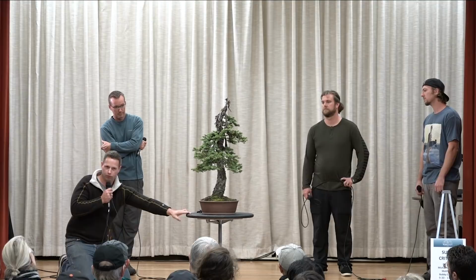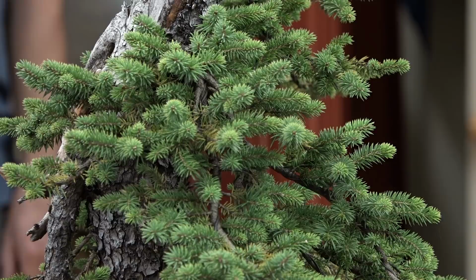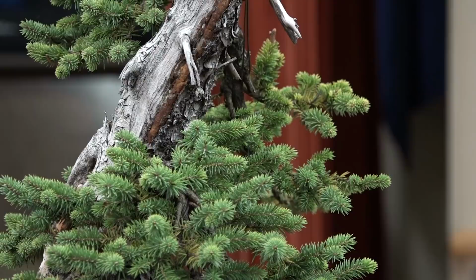Because if we approach bonsai with the bias and the judgments, we're supposed to say trunk shouldn't cross the branch, apex should be towards the front, right? Too dense for this scale of tree. Yes, in the craft form, yes. But we always talk about bonsai as an art. What does it mean to be able to do bonsai as an art? We start to deviate from that because it's what you as the creator are communicating, right?